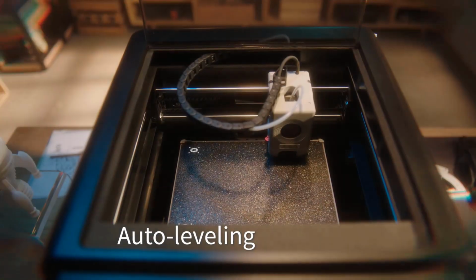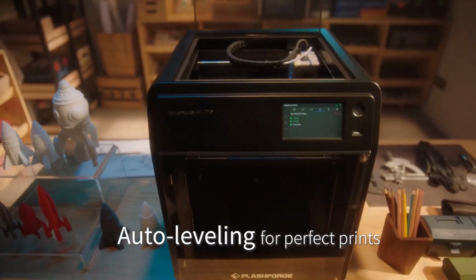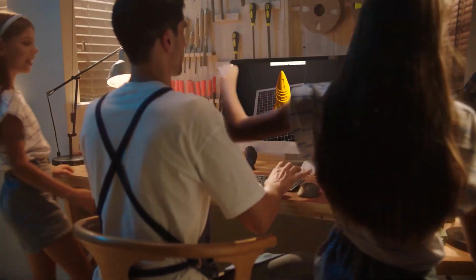Are you looking for the best large 3D printers? In this video, we will look at some of the best large 3D printers on the market.